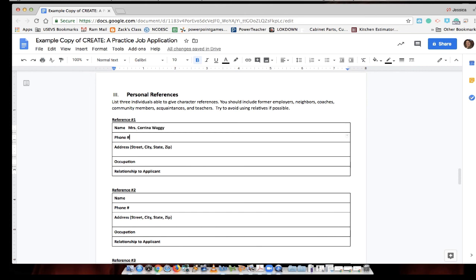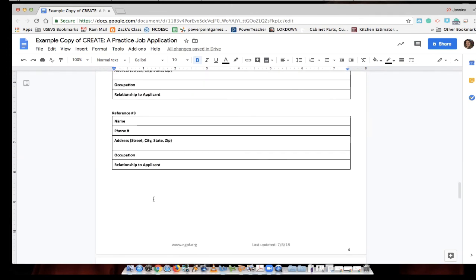So maybe you're using Mrs. Waggy. School phone number is 419-294-2308. Use the school address. Again, they don't give you a separate box for city and state. Okay, so fill that in completely. Same thing for the next 2 references. I'm not going to fill in all 3 just to save time.